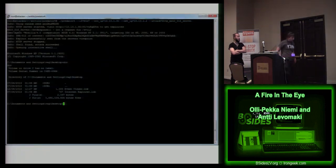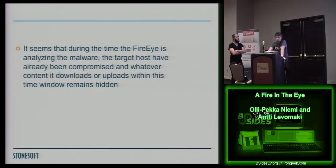So this is a screenshot of the shell that we have in the Windows system, and the shell is actually active after FireEye is able to find that there is an exploit going on, so it's not stopping that connection at all. So it seems that during the time FireEye is analyzing the malware, targets have already been compromised, and whatever content downloads or uploads in this time window remains hidden.